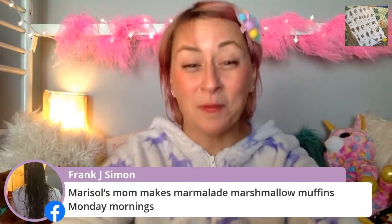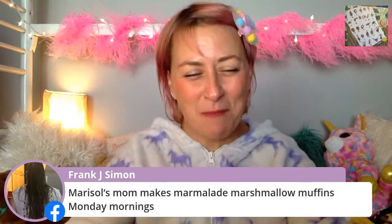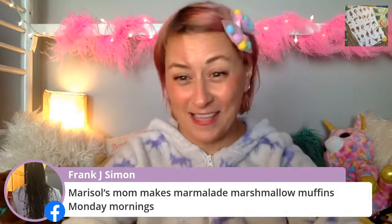Marisol's mom makes marmalade marshmallows muffins Monday mornings. Marisol's mom makes marmalade marshmallow muffins Monday mornings. That is as good as it's gonna get. That was a tough one. I don't know why that was so difficult, but it was delicious.